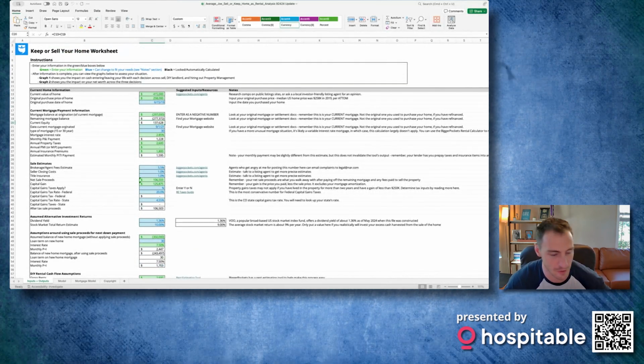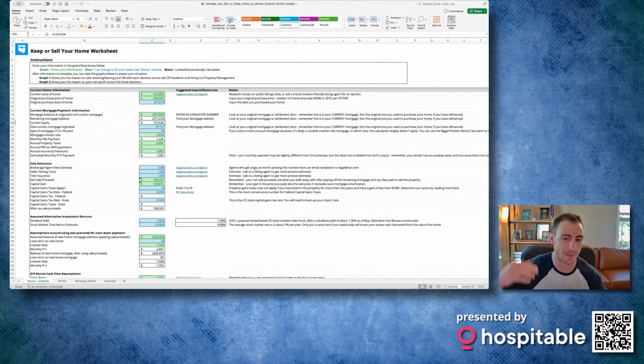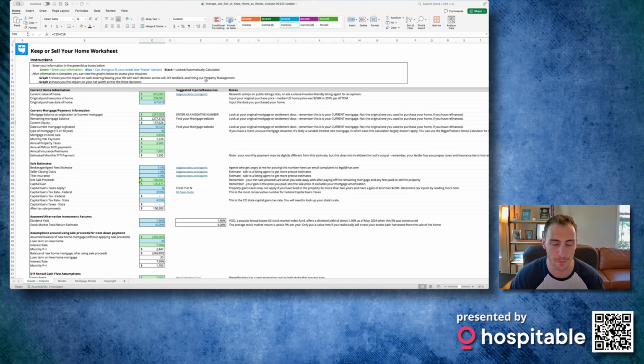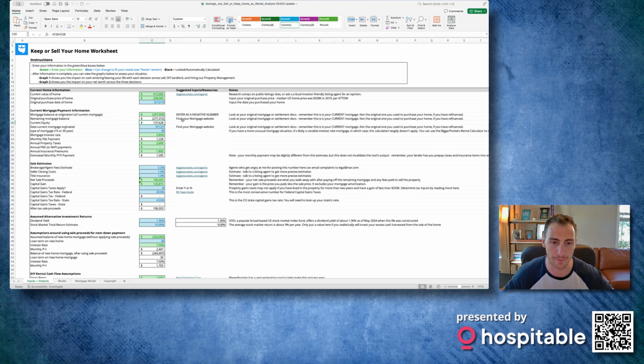There's an infinite number of options about what you want to do with the money if you sell a place. I didn't build it out assuming you bought another rental property or you bought a business or whatever. So you can put in different assumptions there. This is meant to be a tool to help people with the most common use cases. So let's go through it.